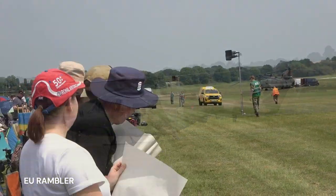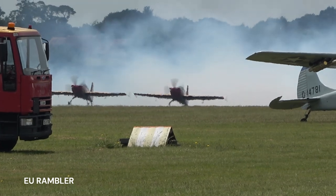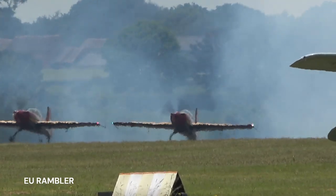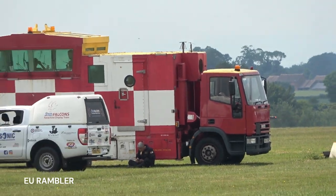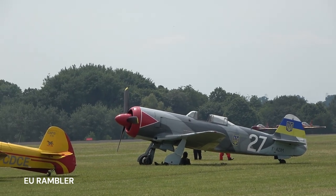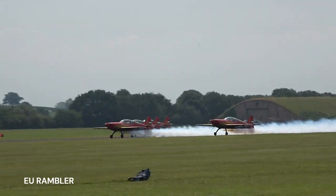Here at RAF Cosford, not to see that representative of the early post-war Royal Air Force, and indeed in this case, the early post-war Italian Air Force, because it's the most stalwart supporters representing the Hashemite Kingdom of Jordan. And a team that we've not seen in this particular type of Extra 300, because they upgraded in 2017 to this 330LX model. Getting airborne now, the Royal Jordanian Falcons, and they'll be getting into formation, ready to run in and start their display shortly.